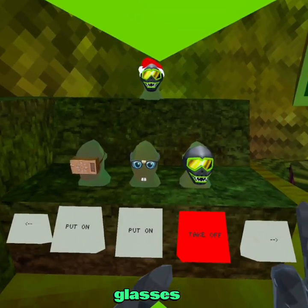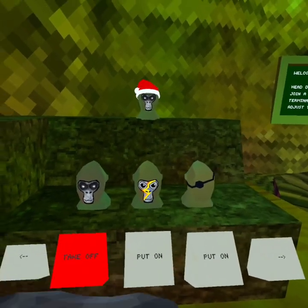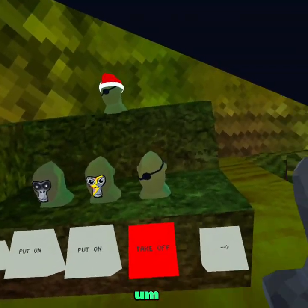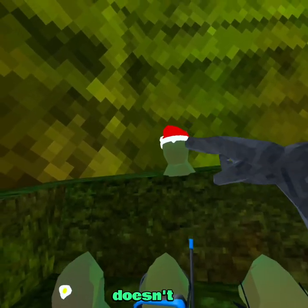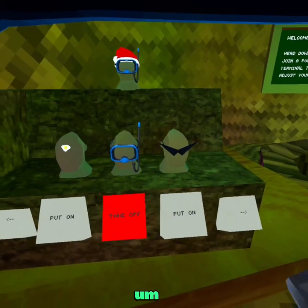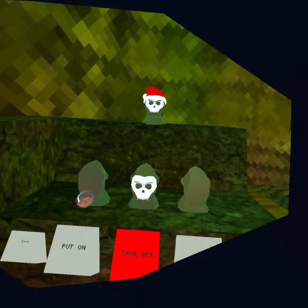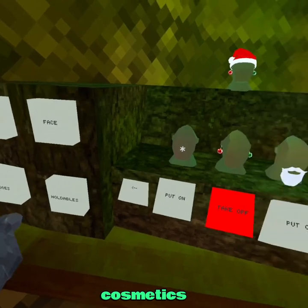merry glasses, paint brawl, like, mask thing, the black eyes, lightning bolt, I'm TTT Pig, guys. Eye patch, I don't know why I bought that. The egg, like, doesn't even show. Scuba diver gear. The rock star glasses. Cookie jar. And the skull mask. And these are my face cosmetics.